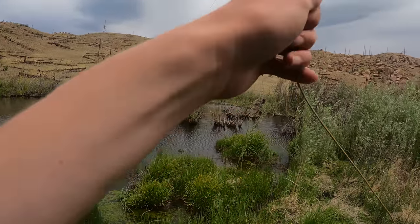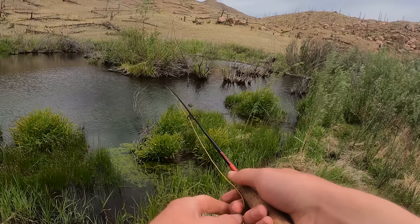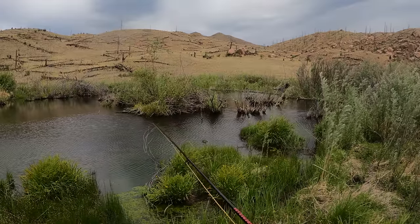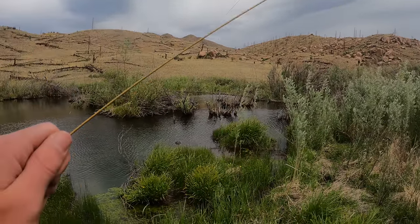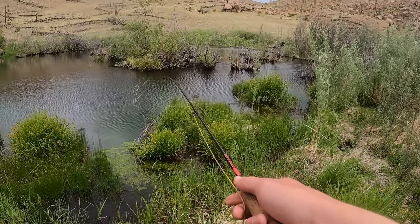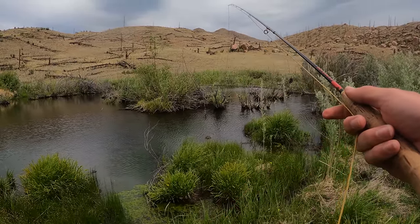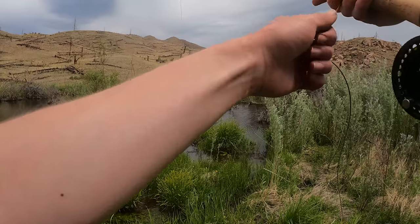Oh, there's a good brown right there. Oh shoot, big one. It's coming over to look at it. No, it's not. Turned away. That's a pretty good brown right there, guys. Nothing to do with it. You got it. Got him.